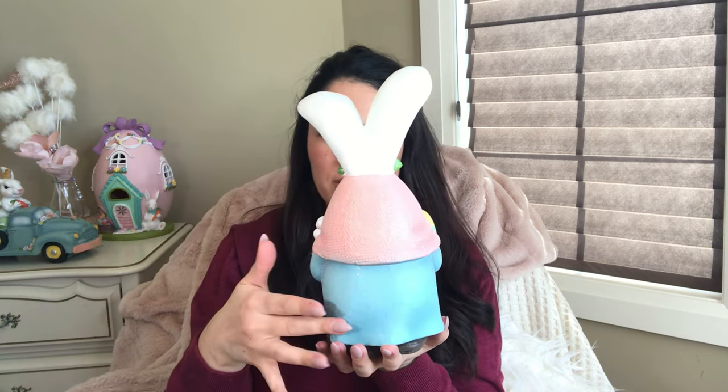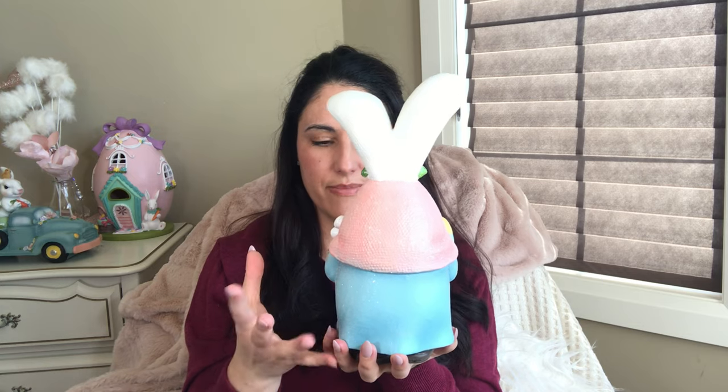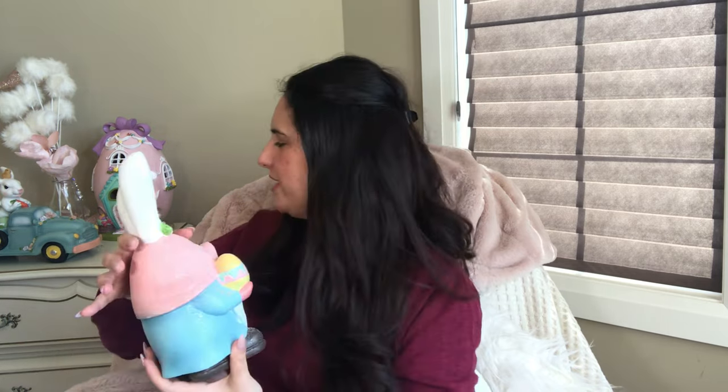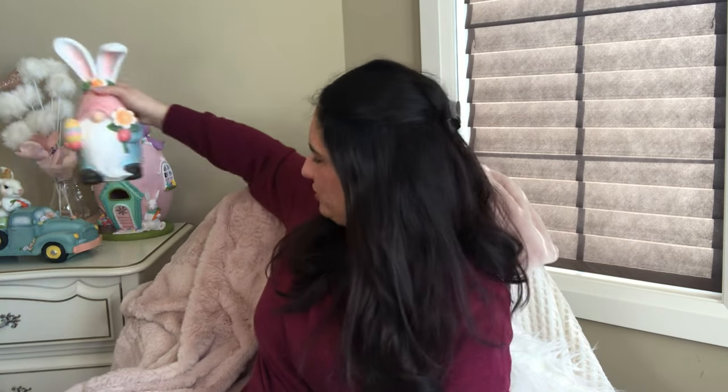He's made of a ceramic type material. He's not soft. And look at his beard. Or her, because they've got a little pink hat. I think it's a boy, but you can say whatever you'd like. And my daughter absolutely loved it. She's like, oh, that's so cute.